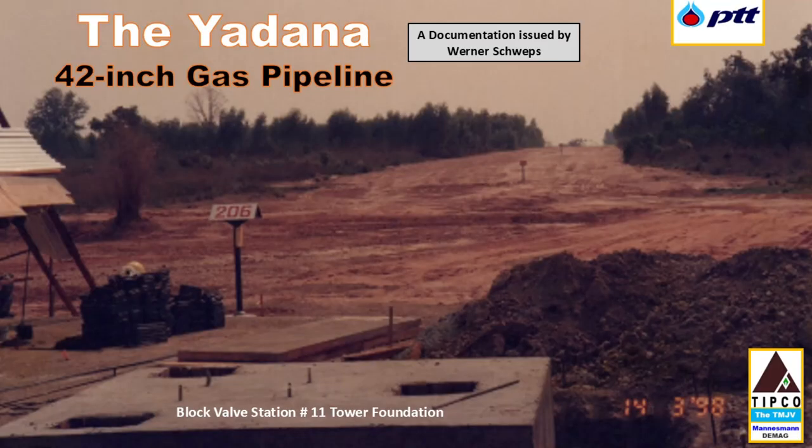This picture, taken on the 14th of March, 1998, shows the already reinstated outgoing 42-inch Yadan Gas pipeline at block valve station number 11. In the middle of the picture, you can see the kilometer sign in red and white showing the number 206, along with the yellow pipeline warning signs installed by us, the Tasco Mannesmann Joint Venture.